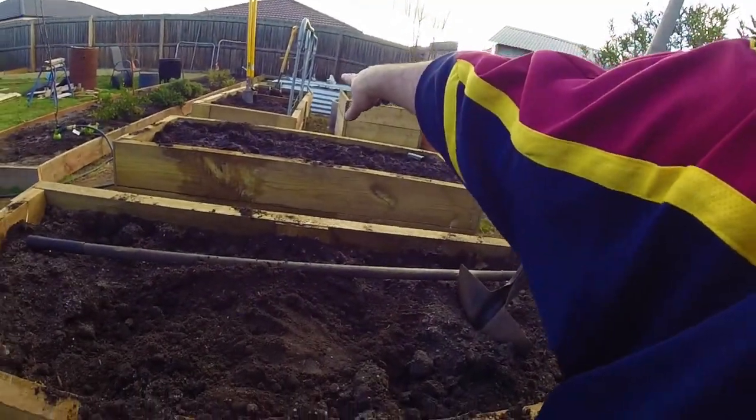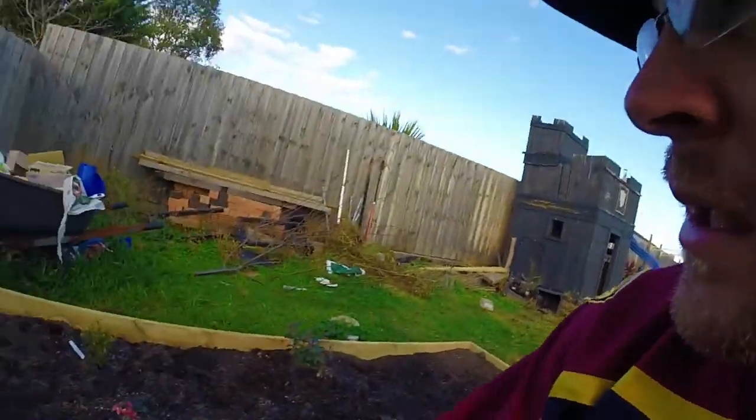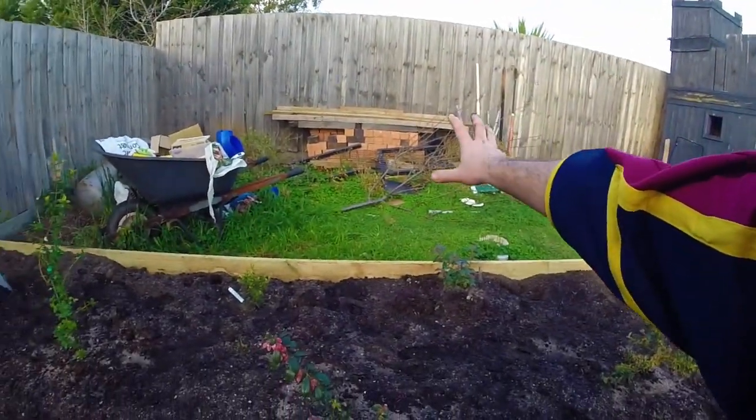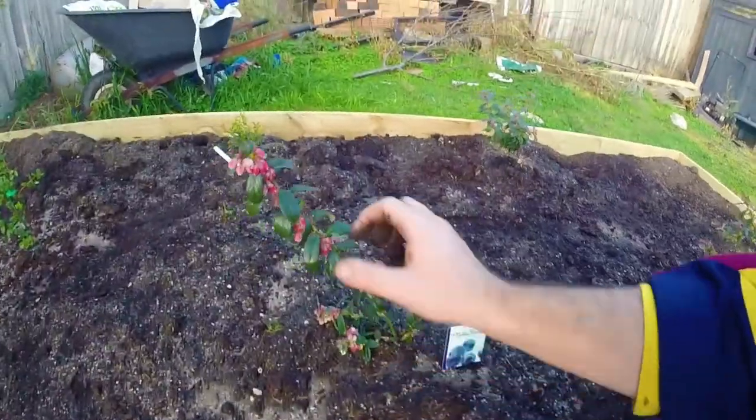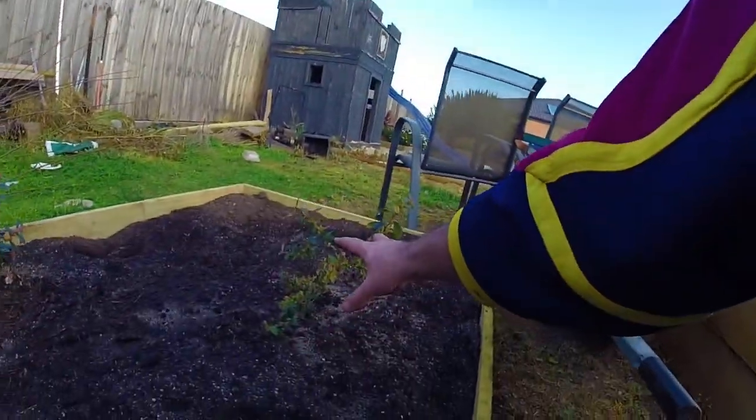Now, I want to jump from our garden beds here, I want to jump over here. You can probably recall this garden bed here. I spoke about it being my fragrance bed. Well, it's taken that one step in that development a little bit further. We're getting ready for our chicken yard over here in our shed, but what I've planted in here is 3 beautiful blueberries.